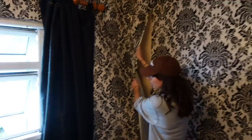So the bulk of work that we're going to be doing over the next few days while we have the skip here is to try and remove the wallpaper and take up the carpets. That's the first priority. So we will mostly be working in the upstairs, the two bedrooms and the hallway, and also the two stairs as well, to rip up the carpet.